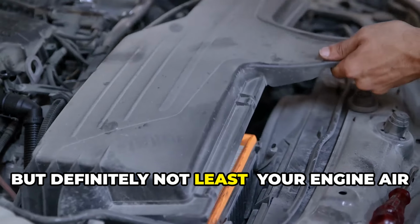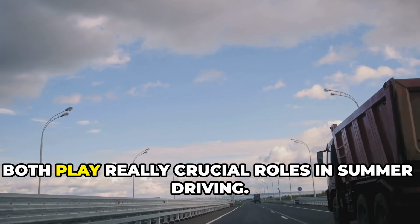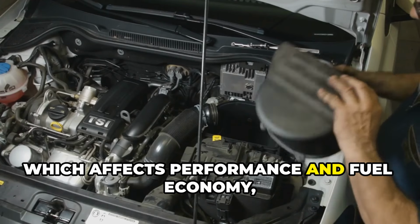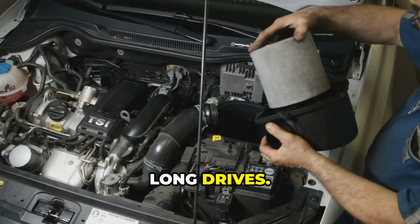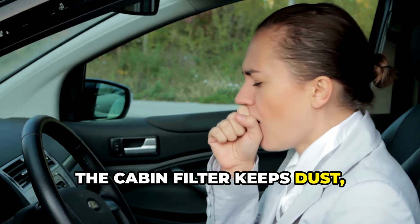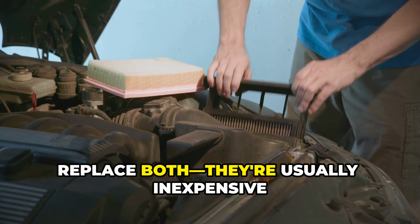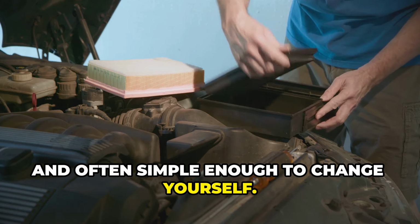Last but definitely not least, your engine air filter and cabin air filter. Both play really crucial roles in summer driving. The engine air filter helps your car breathe, which affects performance and fuel economy, and that's especially important on those long drives. The cabin filter keeps dust, pollen, and pollutants from getting into your vehicle. If they're dirty, replace both. They're usually inexpensive and often simple enough to change yourself.